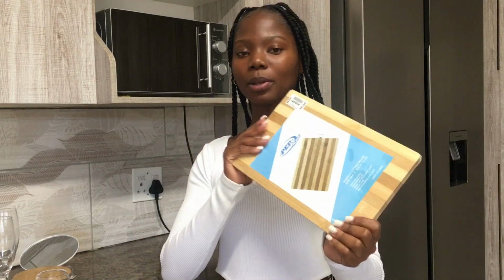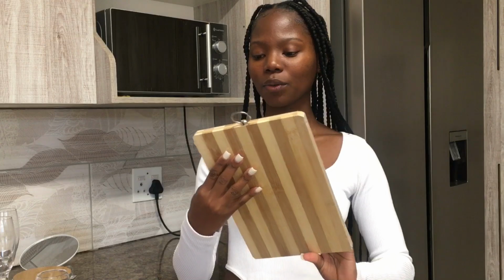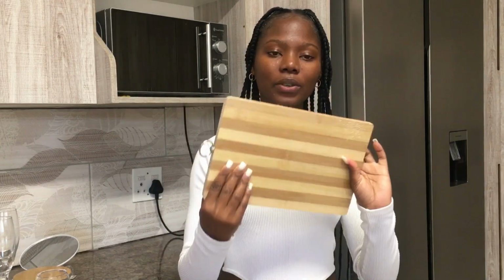So yeah, okay. So next is this cutting board, also from Pep Home, and I got it for 40 rand. I really, really like it. I think it's aesthetically pleasing, you know, while you're chopping your veggies and fruits. It's giving, okay, it's really giving.